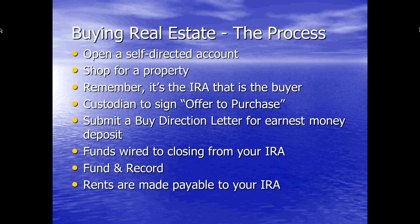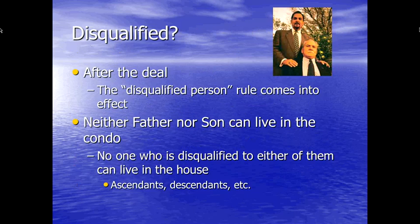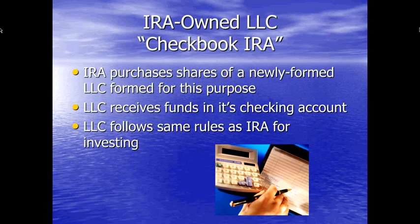So all expenses of the asset are paid for by the IRA, and all proceeds go back into the IRA. We're going to skip some of this for the sake of time, but I'm also going to discuss the IRA-owned LLC, commonly called the checkbook IRA. But here's what it is.